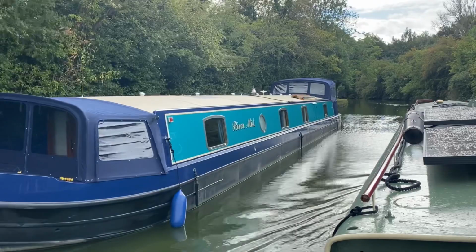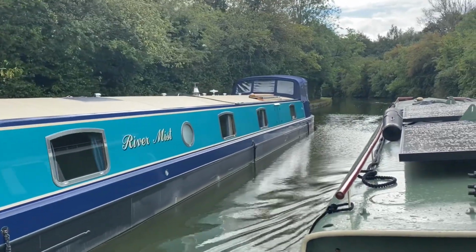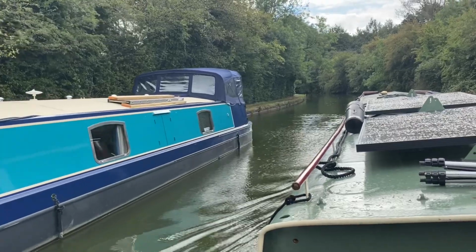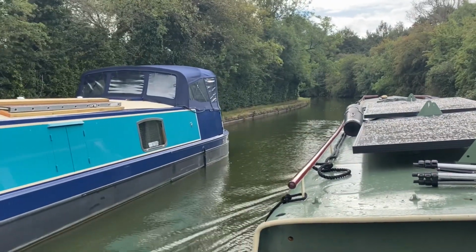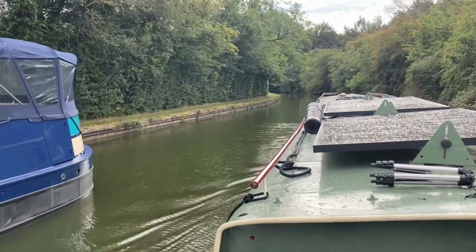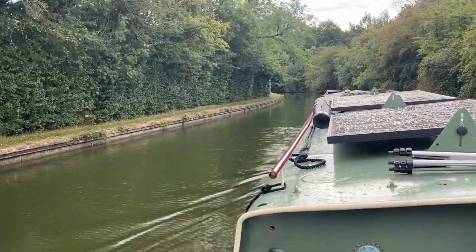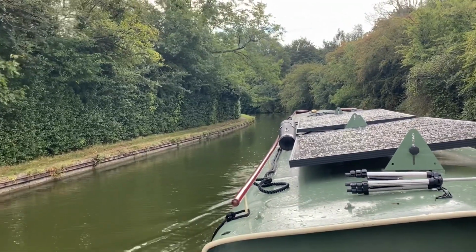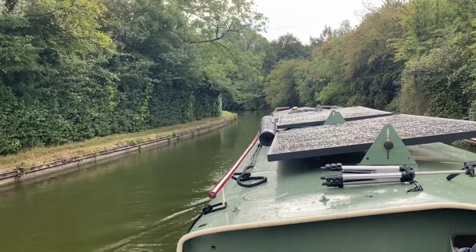There's no scratches on the river mist. No, that's true. That is so nice. That is spanking. We've seen that most of the Y-beams that we've seen so far look gorgeous. I mean, their paintwork's amazing, but they've all got massive scratches, numerous, multiple scratches down both sides.